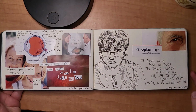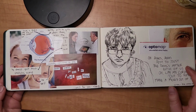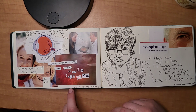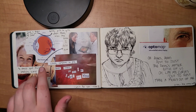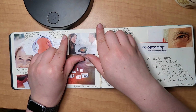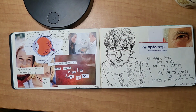So at first I wanted to do a lot of collaging in this sketchbook, so I had a pamphlet that I got when I went to the eye doctor for my yearly checkup, and I cut a bunch of stuff out of it and glued it all in. I really like this one, where it's just the two people looking at each other, but the little thought bubble says, "I want you." I think that was funny.